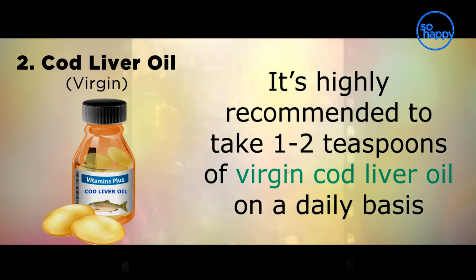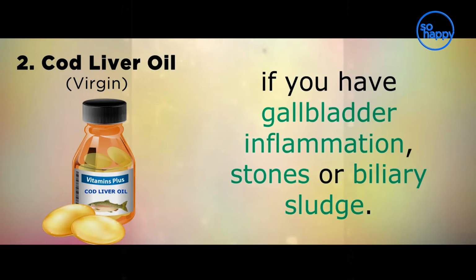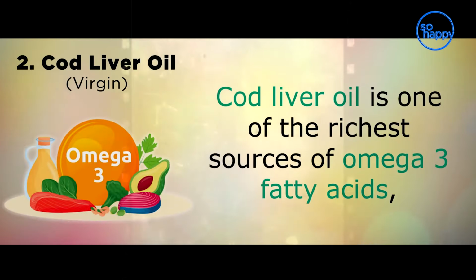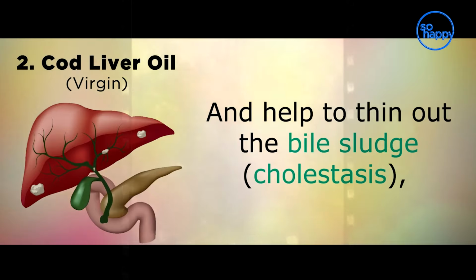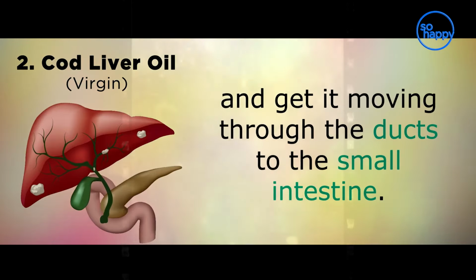The second powerful supplement to dissolve gallstones is virgin cod liver oil. It's highly recommended to take 1 to 2 teaspoons of virgin cod liver oil on a daily basis if you have gallbladder inflammation, stones or biliary sludge. Cod liver oil is one of the richest sources of omega-3 fatty acids, which have been shown to help lower inflammation in the liver and the gallbladder and also to help thin out the bile sludge to get it moving through the little ducts to the small intestine.